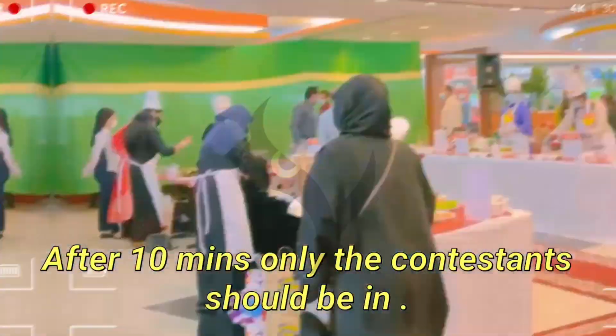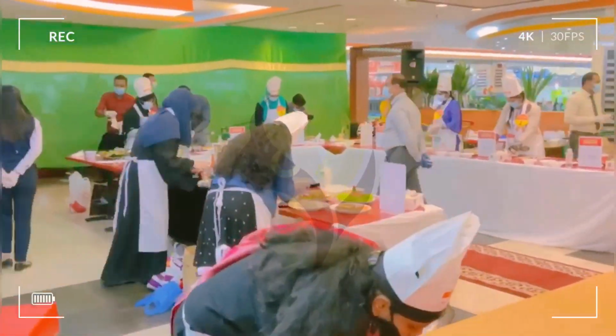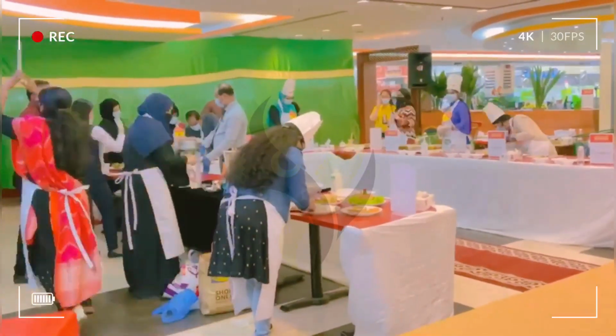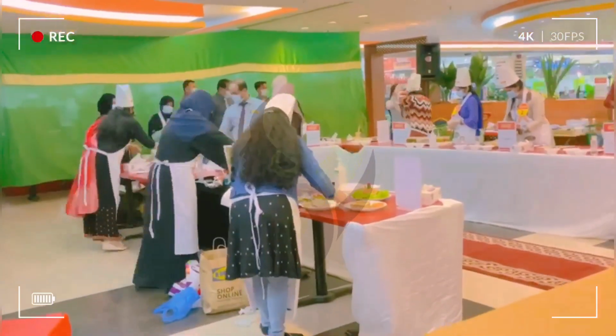Because of coronavirus, they were taking protocols. After 10 minutes, only the contestants should be in. So we had to go out and shoot. This is the outside view. Actually, my sister was shooting the video.